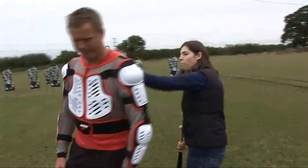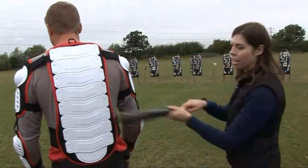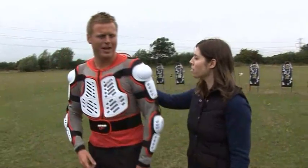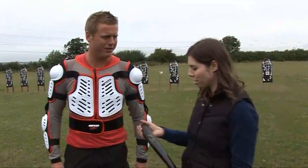Now the back, I think, is quite important. As you can see on this, it's got quite a good hard shell covering across the spine here. So if you're going to fall off, is that all right? Yeah. So that's about as hard as you're going to get. That pace and that power. Feel the pressure a little bit too much.